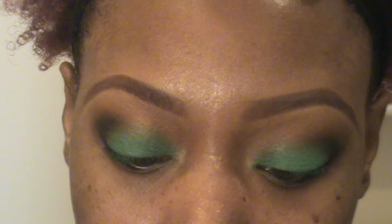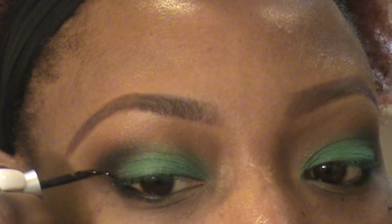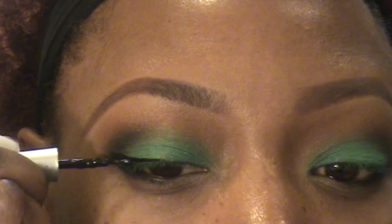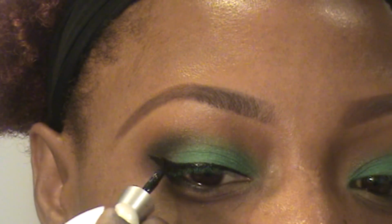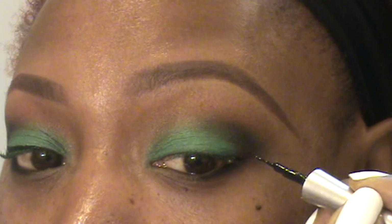Next, I'm going into my eyeliner, and I'm using the liquid liner by Wet n Wild. I guess it's a whole Wet n Wild video. But I'm using the Wet n Wild liquid liner. It is my favorite, as you guys may know. And I'm just doing a baby wing just to give it some flair. And yeah, this just helps amp up the look.